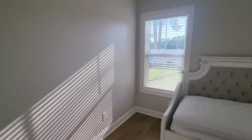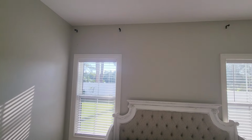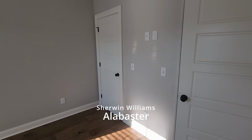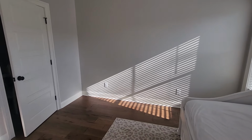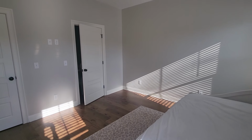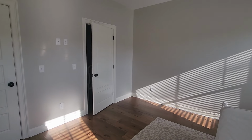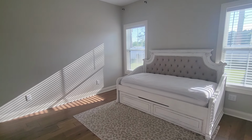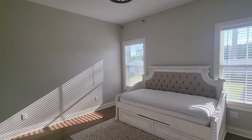So here's a glimpse at what it looks like before we get started with the decorating. In case anybody is wondering, my walls are Agreeable Gray by Sherwin-Williams, and the trim and the doors are Alabaster by Sherwin-Williams. The bed is a trundle bed, so it has a pull out underneath the bottom. We don't currently have it set up with a mattress in it, but that's where she puts all her stuffed animals.